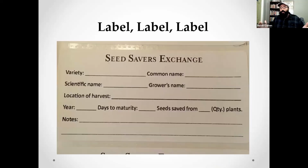Here's a label. Now, we've talked about labeling a bit. This is probably the most important part of the whole thing, right at the end here, right? This is what Seed Savers Exchange recommends for the information that you want to put on your label. I always say defer to your local seed library, whatever they want you to do. But this stuff is important, right? The variety name, the common name, the scientific name, the Latin binomial, right? That's important, right? Let's go back to thinking about our Cucurbitaceae, right? Our pepos and maximas. Remember we talked about that?